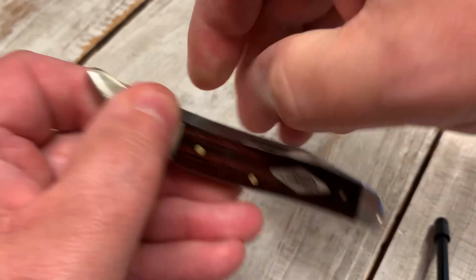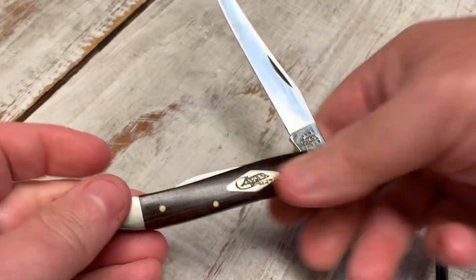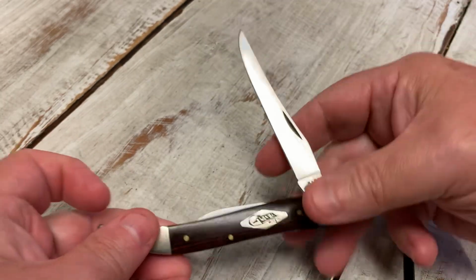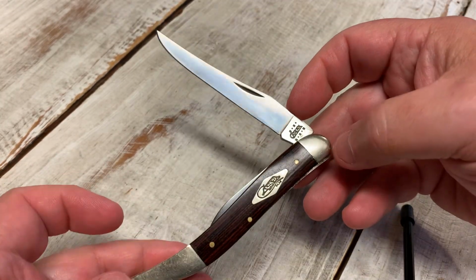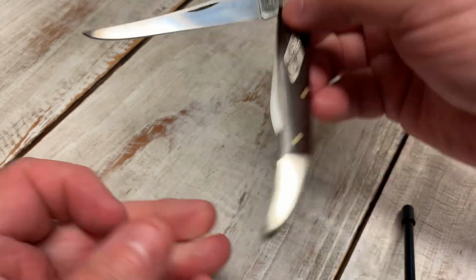Let's take a look here at the blade. I'm going to zoom out again. Give us the most view here. So you can tell this blade is in great shape.